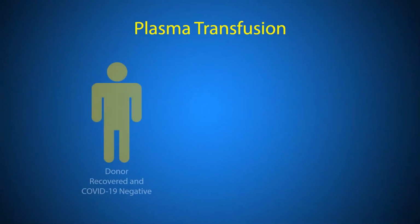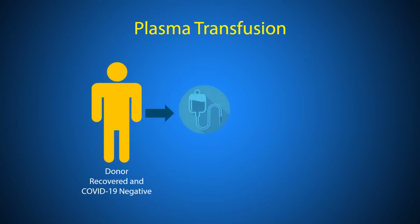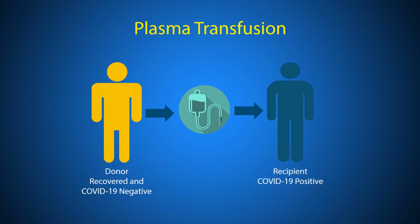So the plasma of a person who has recovered from COVID-19 disease, who has tested negative after recovery, is taken, hoping that the antibodies which come along with that plasma, when transfused into a person who has just tested positive for this coronavirus, will work together. His own antibodies which are produced, plus the antibodies which are being transfused, will fight against the disease and win over it. That is the hope with which this plasma transfusion is being done.